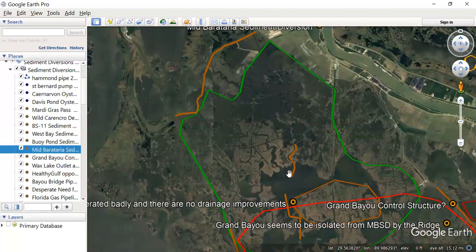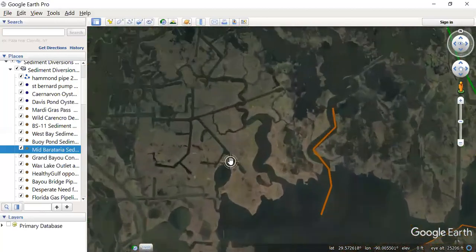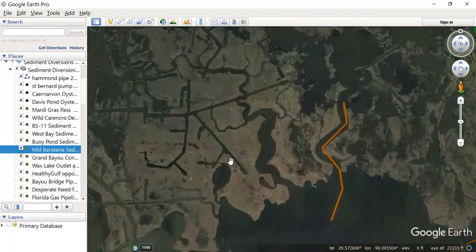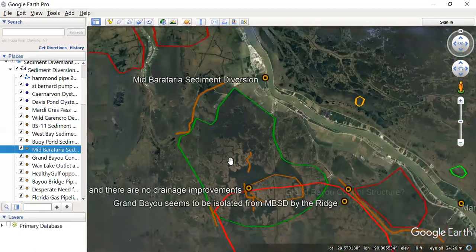Maybe in the short term, there would be some deterioration from flooding, but the state is going to evaluate the project over 50 years. So you might see a transition from the intermediate marsh that exists there into a fresh marsh.